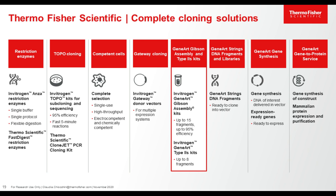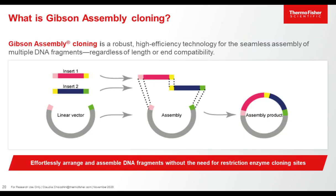What I want to highlight next is that Gibson is a method which has been out there for a long time. The beauty of this system is that you don't need any additional restriction sites added to your insert. All you need to do is make sure that you have small homologous regions. Those short regions are between 20 and 40 base pairs in common to the fragments you want to join. In this picture, these homology regions are highlighted in colors. Only by using those homology regions in your fragments and the Gibson assembly kit, you get a final product where you have absolutely no scars and a covalently bound molecule.